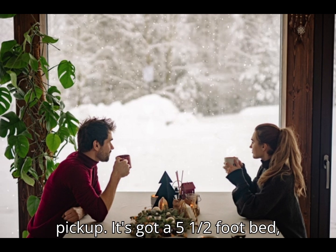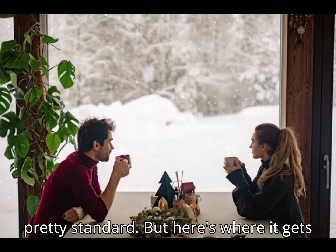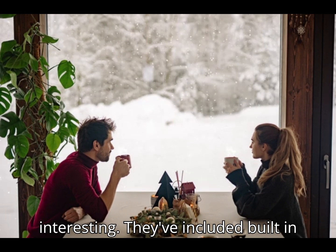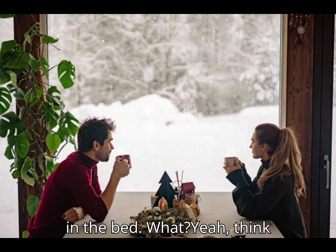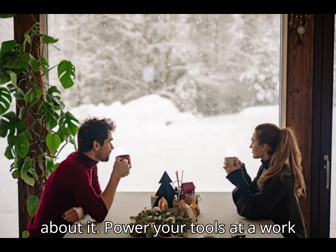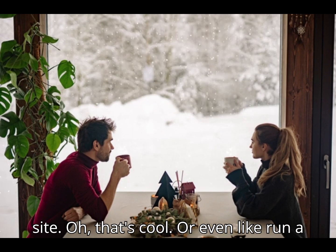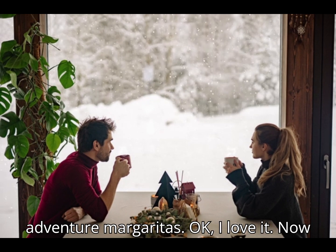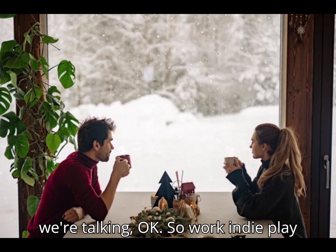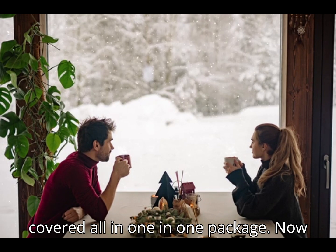Well, let's start with the Terra pickup. It's got a 5.5-foot bed, pretty standard. But here's where it gets interesting. They've included built-in 120 and 240 volt outlets right in the bed. What? Yeah. Think about it. Power your tools at a work site? Oh, that's cool. Or even run a blender for those post-adventure margaritas. Okay, I love it. Now we're talking. So work and play covered, all in one package.